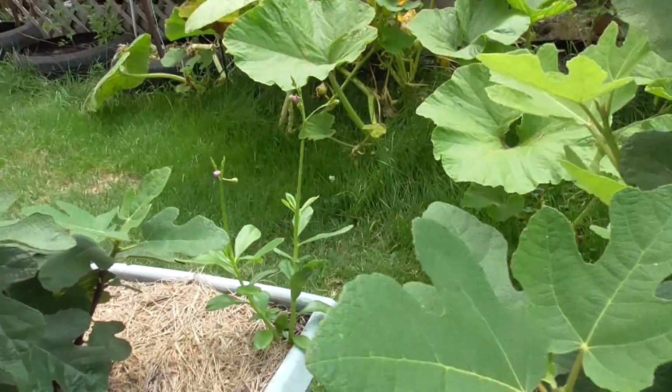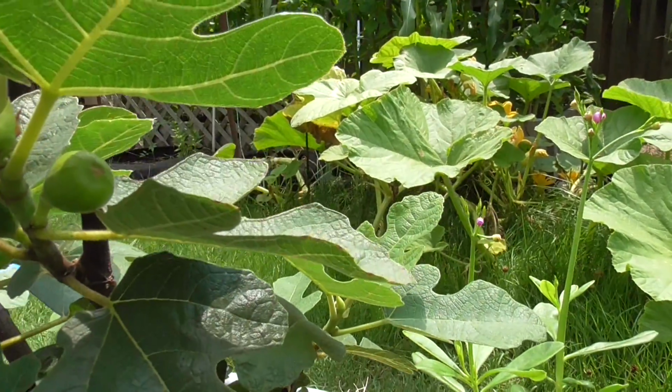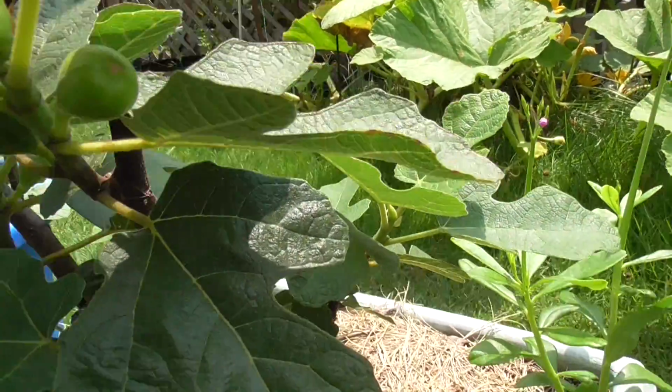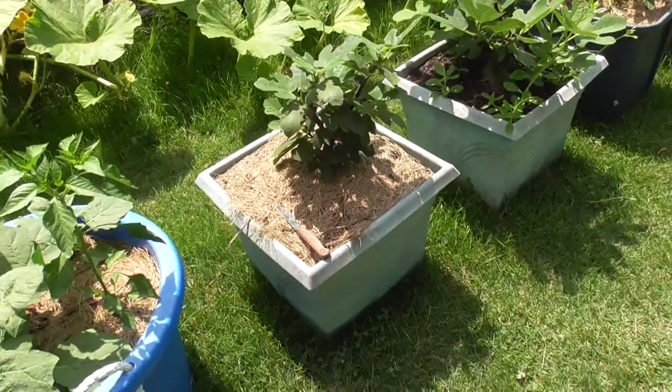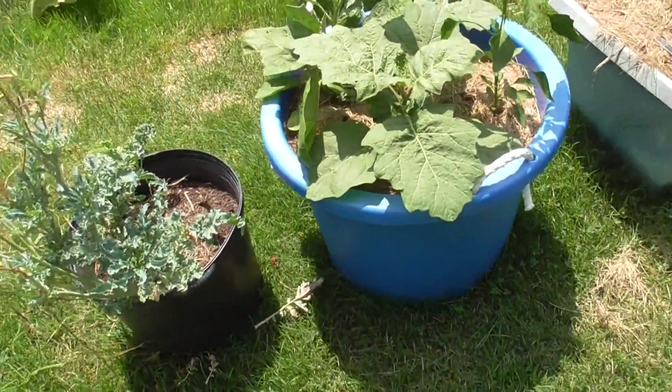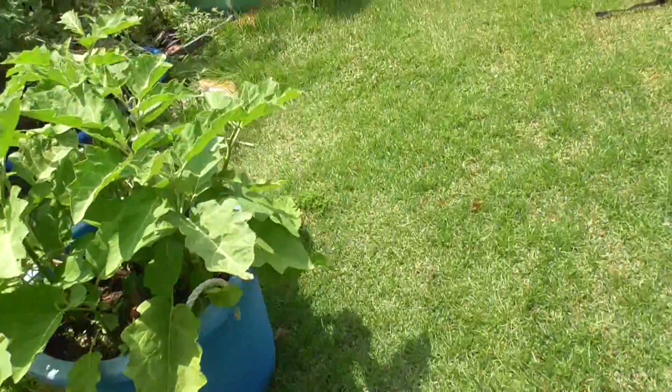And then if you come over here, see the tiny little fig too. This is another fig tree, and you can see the fruits. So I have 2 figs in there that are producing fruits. And then the Nigerian thing right there. And so now let's keep going.